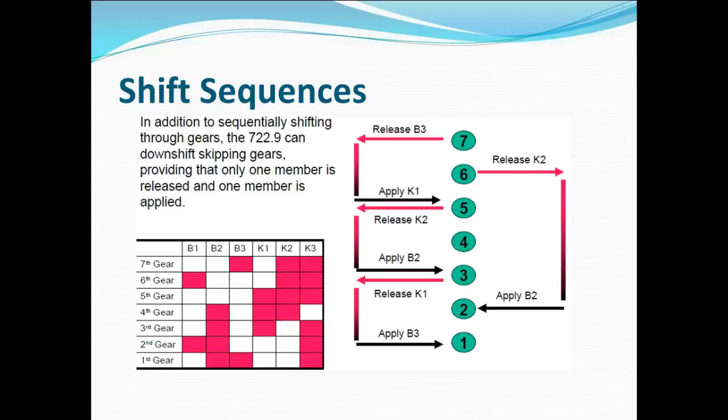One of the other features that this transmission has, just like the 6L80 has, is that it can skip shifts. We can skip up shifts, we can skip down shifts. So this is just a chart to show you how it actually does that. If we were skipping from 7th to 5th gear, it would release the B3 clutch and apply the K1 clutch. If we're skipping from 6th gear to 2nd gear, we're going to obviously release the K2 clutch and apply the B2 clutch. So depending on which gears it's actually trying to shift, or I should say skip, will determine which clutches it's going to apply and which clutches it's going to release.